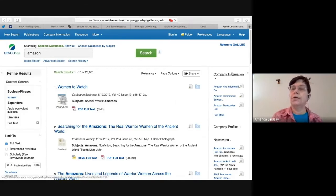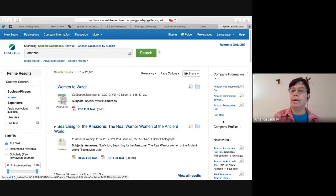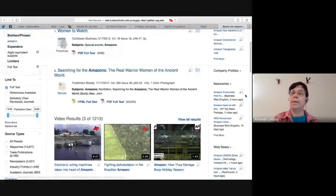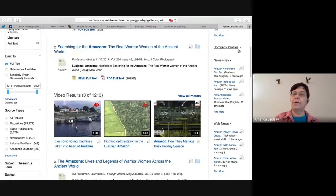Okay. To the right, you'll see company information, and you can click on that. You can see company profiles, which is what we're going to look at in a minute. And then you can see news wires, so different news information, news on the web that's available. Okay. You can also do a search.